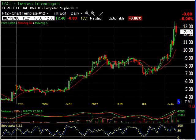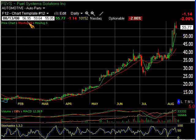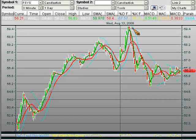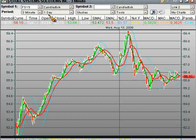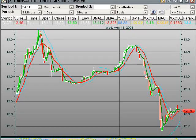Let's take a look at FSYS. Just starting to turn over a little bit today. Had a high of $59.64, and it's pulled back $4. Let's take a look at that chart. There's the high there of over $59 and came down to drop $4, and this is where we are here. I think this looks like it's going to start continuing to pull back. This isn't quite as good of a bull short pattern as you saw in AFAM. Almost Family was the other one, and this is FSYS, Fuel Systems Solutions.